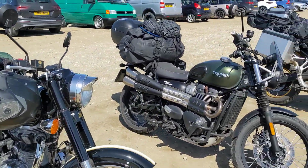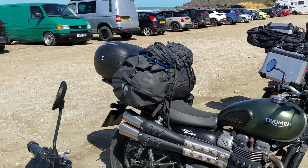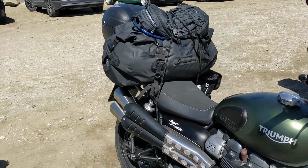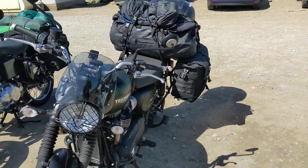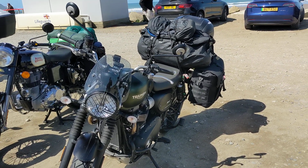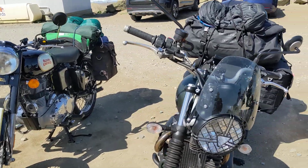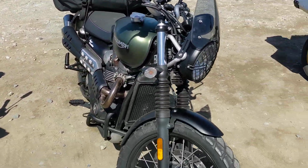Roger on that one. We've got a Triumph Scrambler, nicely packed out as well. Just showing that you don't need the side panniers to tour on, although, sorry, he has got one on the left. That's the only downside with that, obviously it unbalances the bike. But the issue obviously is the exhaust, so yeah, it's difficult to get around that. But nice bike, nice colour.